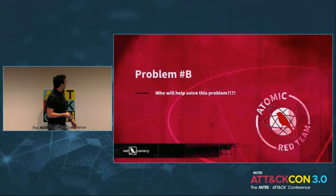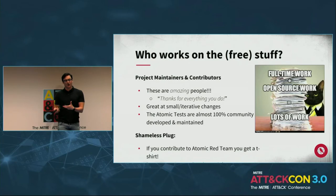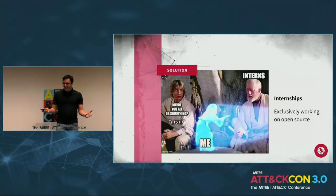All right, so Adam told me that this problem one, problem B thing was a joke in the slide deck. It's a joke that I don't get. But we've defined coverage, and now we have to figure out how we actually figure out what our coverage is in Atomic Red Team. But who works on free stuff, right? Atomic Red Team is pretty much 100% community maintained. And it gets harder when we have a really big project to do, say doing a holistic gap analysis of how well we cover MITRE ATT&CK. So we hired an intern.